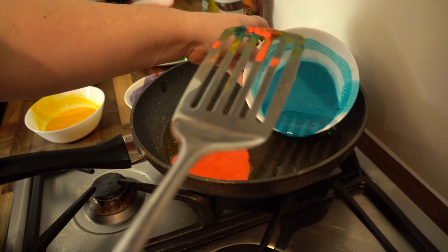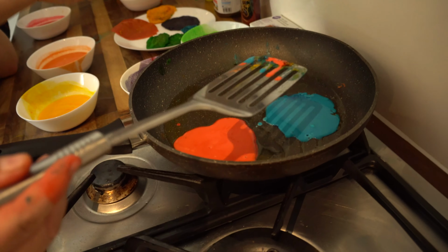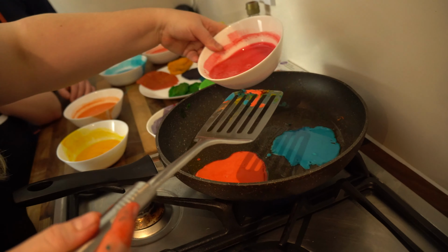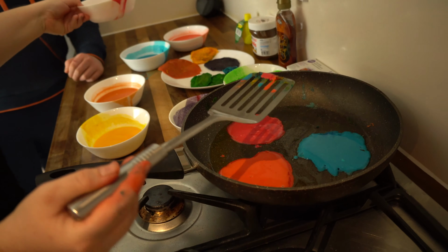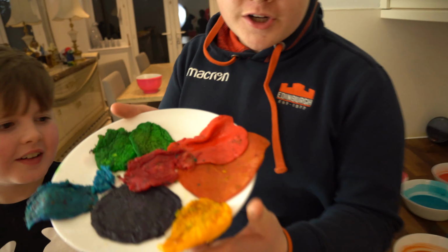And then the blue. Watch the blue cooking. Oh, that was a perfect circle. And now the pink. Oh, that's a perfect circle. It's perfect. Perfection. Okay. Hey guys, so here we have the finished pancakes.